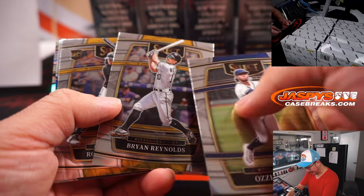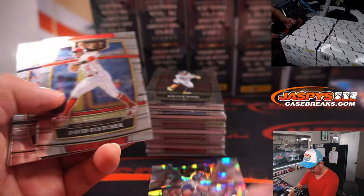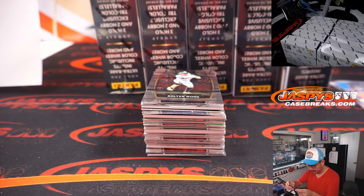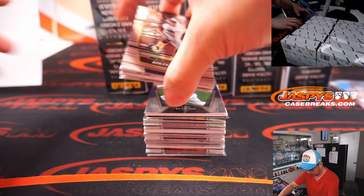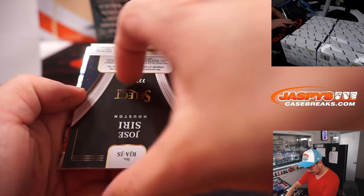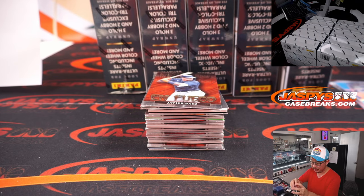Ozzie Albies. A lot of times they try to have him in a swing or something like that. They do their best. 23 out of 25, Alex Kirilov, cracked ice. That is for Minnesota, Chris and the Twins. That's Freddie Freeman getting his ring. Another one, jersey and autograph for Jeremy Peña and the Houston Astros, there you go.